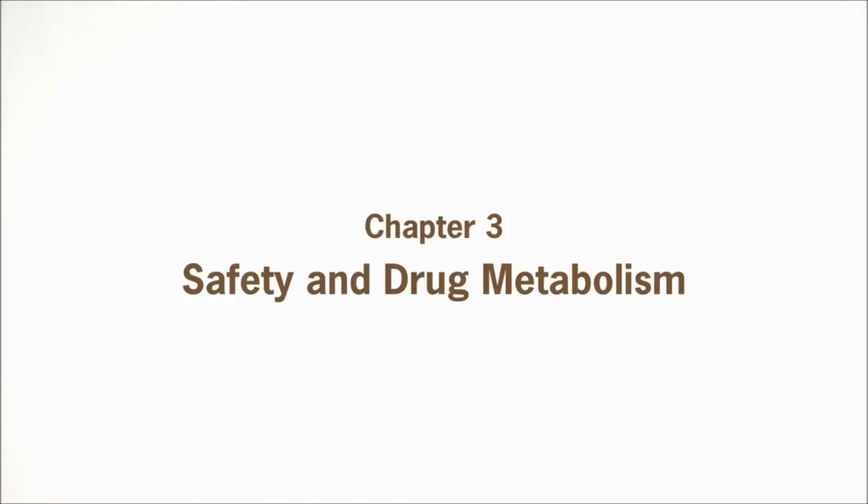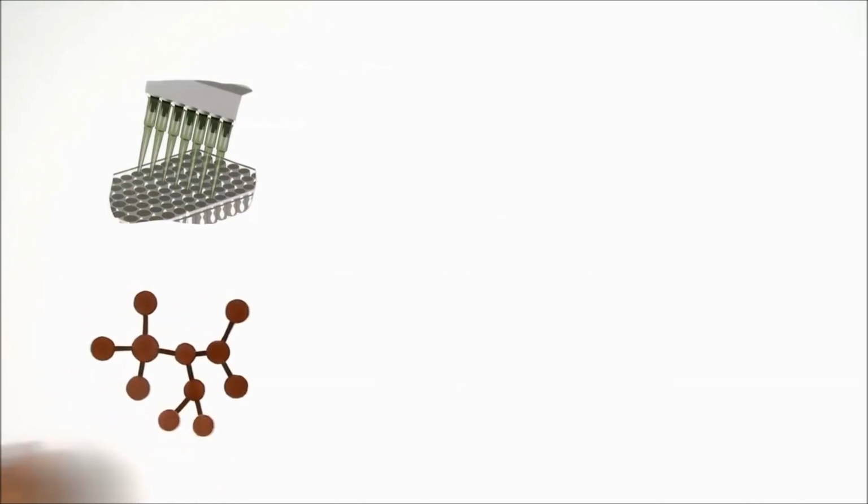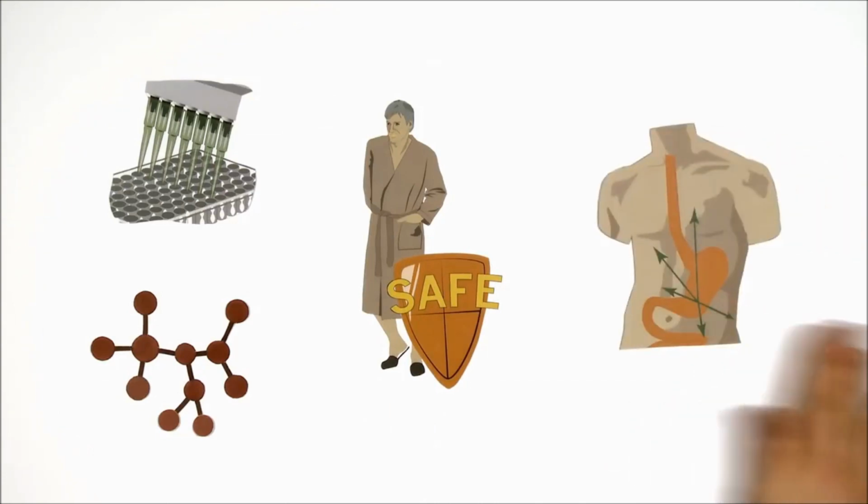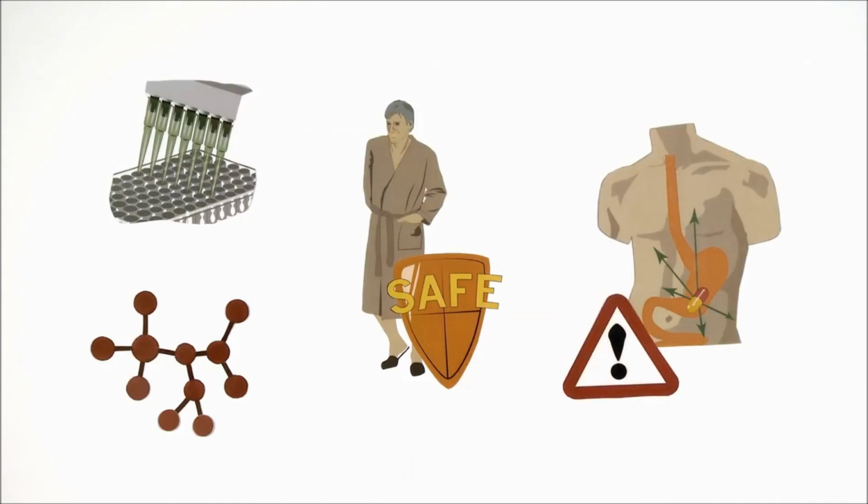In the late preclinical stage, further experiments are conducted on the drug candidate to ensure it is safe for patients and has the required pharmacokinetic properties, like appropriate absorption and metabolism by the human body. These experiments are executed with extraordinary diligence to minimize any risks to human test subjects.